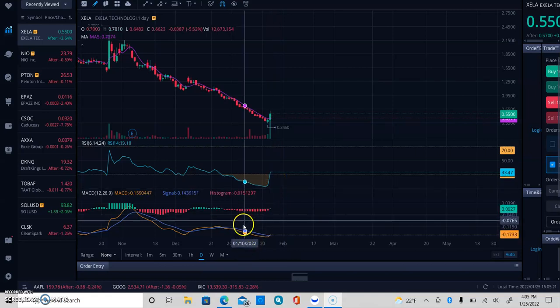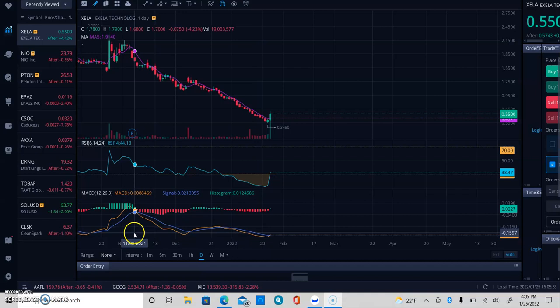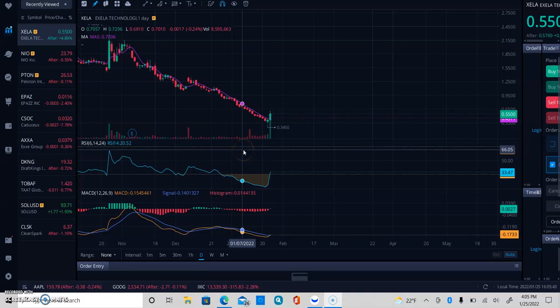You can also see this MACD down here is looking absolutely primed. When this yellow-orange line begins to cross upwards against this blue line, that's a shift in momentum from the sellers back over to the buyers, and that's usually what you see before a big move. You can see that we had that same crossover right here, which did lead to that eventual move up to $2.40. So we are about to get that crossover again. I do think Xela will be a multi-day runner.